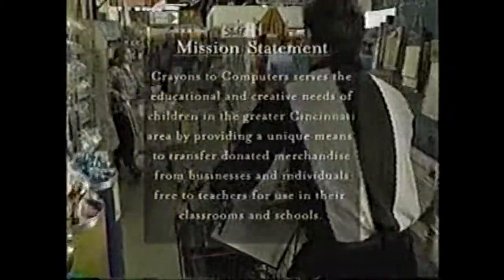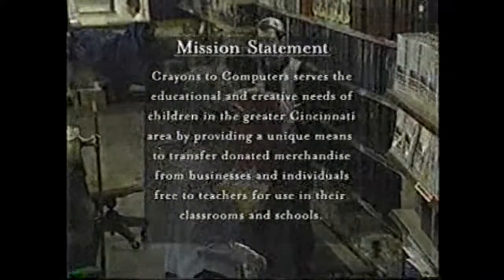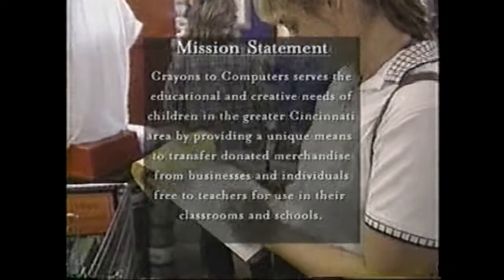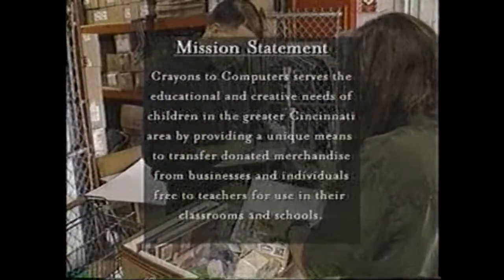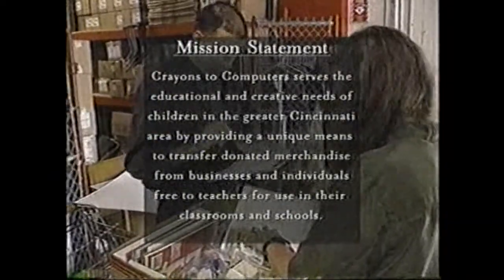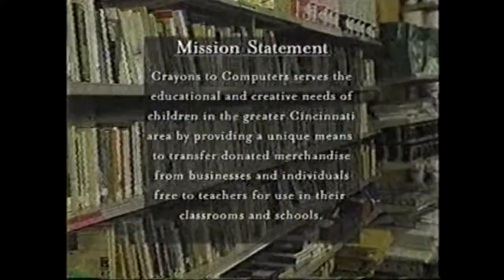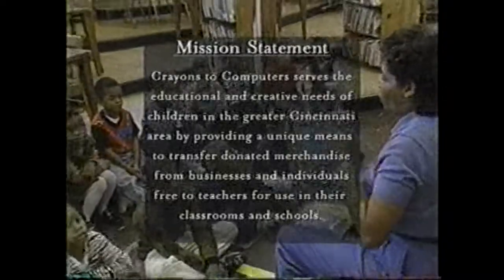We serve the educational and creative needs of children in the greater Cincinnati area by providing a unique means to transfer donated merchandise from businesses and individuals, free to teachers, for use in their classrooms and schools.